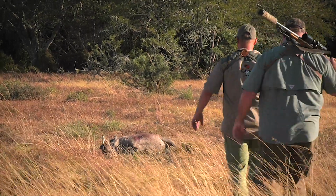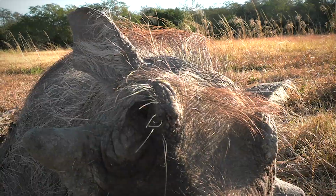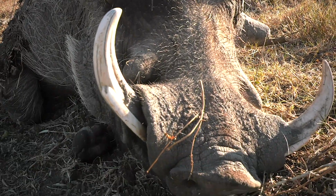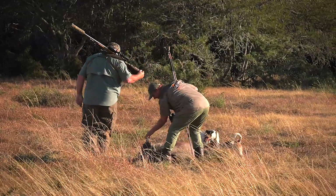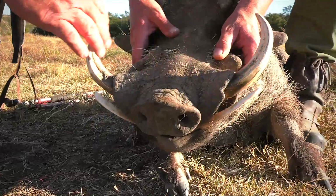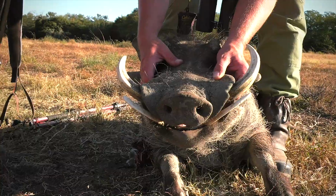Oof, what a pig, man! Ho ho ho! He's a dandy. Yeah, he's done. Hey! Good job, eh? Oh, that's a big old pig, eh? That's a beautiful warthog. Beautiful. It's about a 15-year-old warthog, eh? Big old wart.